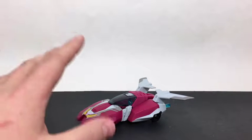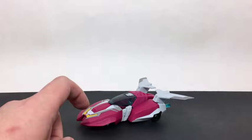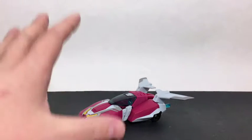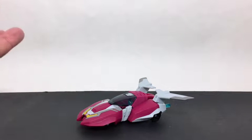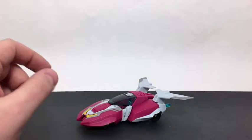But I finally bit the bullet and ordered her off of, I can't remember if it was eBay or Amazon or somewhere else, but regardless, I finally got my hands on her. Paid a little bit more than retail, but that's kind of how it is in the aftermarket sometimes. But she is very cool. I'm very glad I finally got my hands on her.